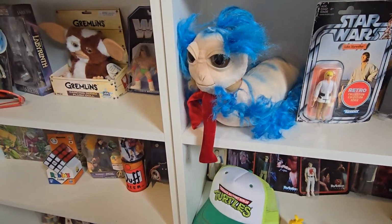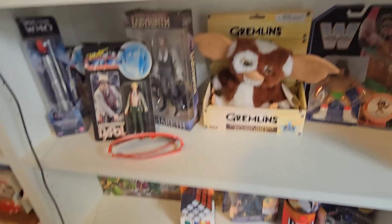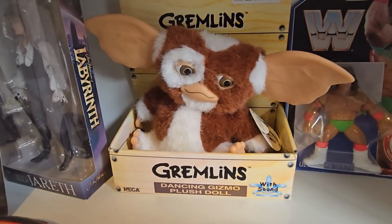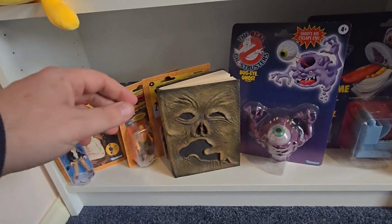And many of you will know this guy. Nah, I'm just a worm from Labyrinth. Here we have Gizmo. I actually have a few Mogwais and Gremlins, so this is the start, I guess, of all that.